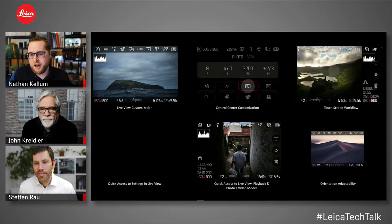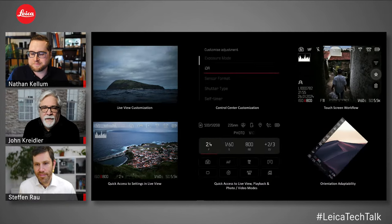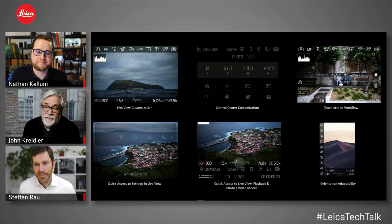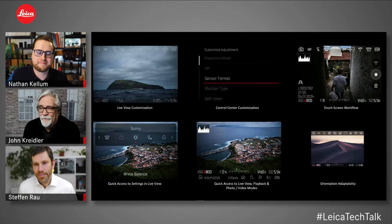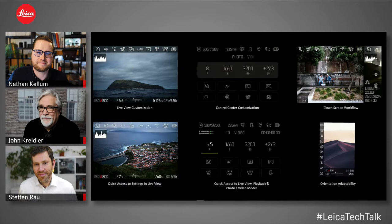John, what are your thoughts on the new UI? Well, for me, I think it's awesome. I like all these changes. The SL2 I thought was really great.